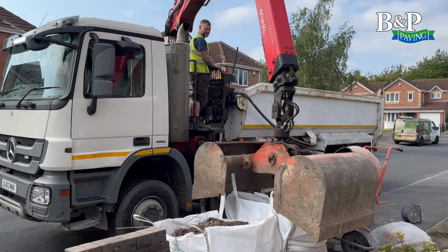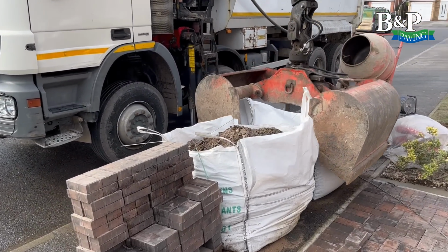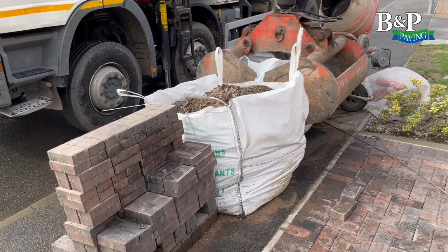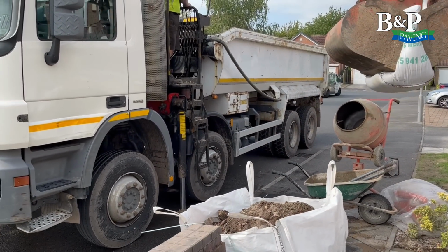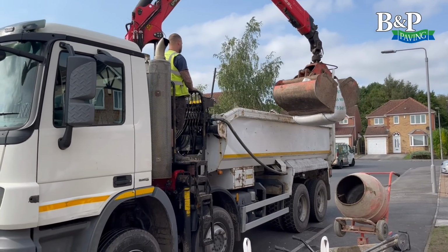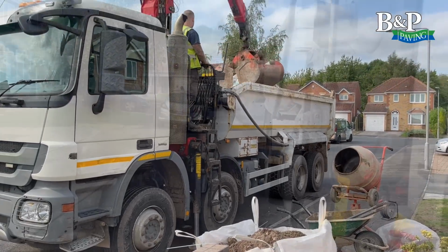Our man David's turned up to get rid of these rubbish bags. We use these, Dave picks them up. Saves us a bit of money in terms of skips. I think the skip's about 400 quid on the road. Get about 6 ton in it. Obviously Dave will get rid of 16 ton for a fraction of that. So a bit of advice there, always use a grab lorry rather than a skip where possible.